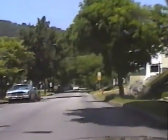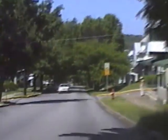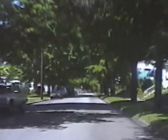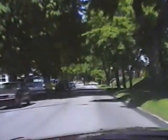One of the only lights in Vandergrift. There's another one. And again, we're on Hancock Avenue, rolling down into Vandergrift. When we get to the bottom of the street, you'll see the dummy, as they call it.